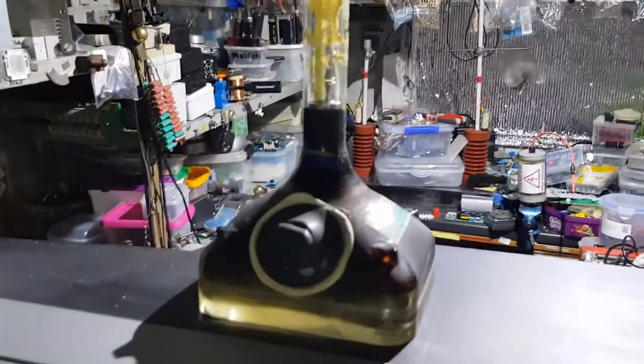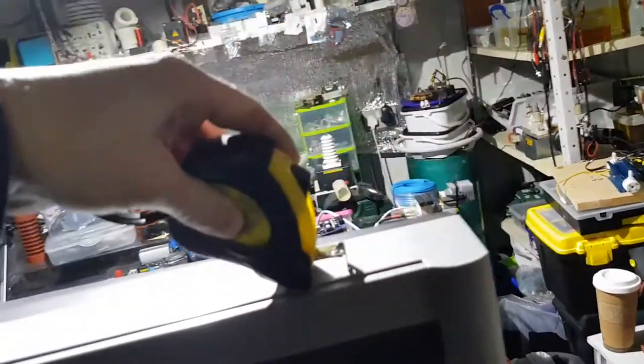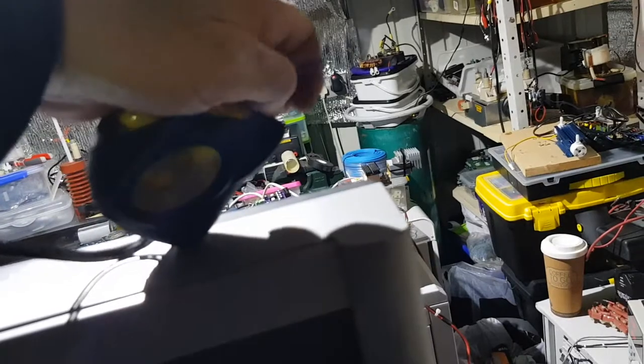Yep, that's what's inside of it. Three of those beauties. There we go, come on. Stop messing about. Just hold that for us, guys. Cheers.